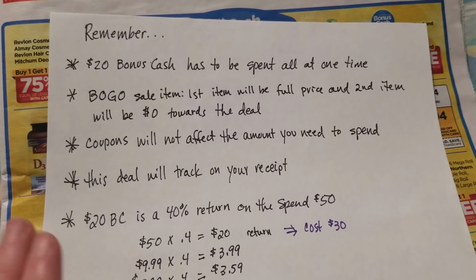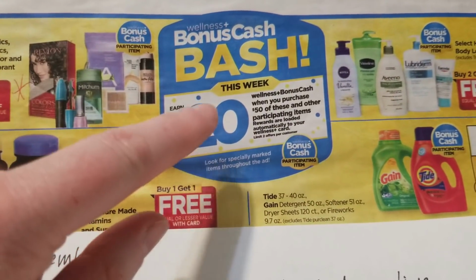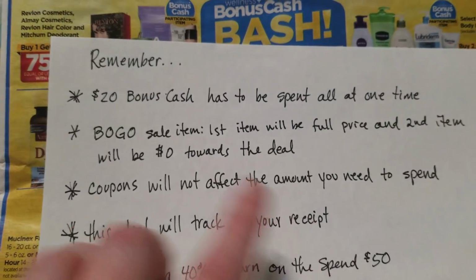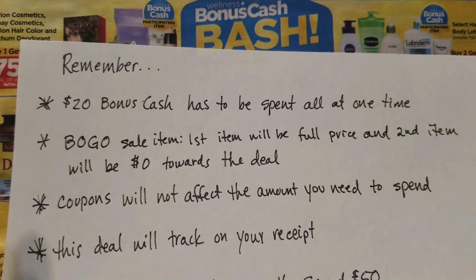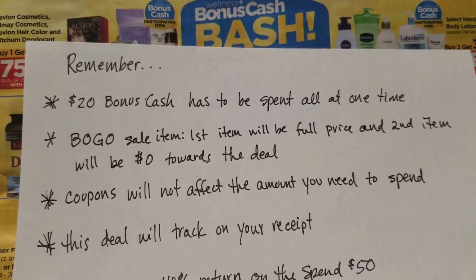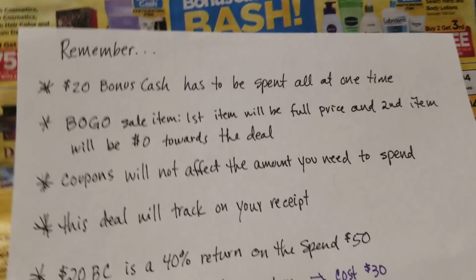But before we get into it, here's some things that I want you to remember about the bonus cash bash. This is spend $50, you get $20 bonus cash back, and it's a limit of 2, okay? The $20 bonus cash will have to be spent all at one time, okay? That's just the way it is. So if you don't think that you're ever going to be able to spend $20 on deals at Rite Aid, then I don't suggest you do this deal, okay?